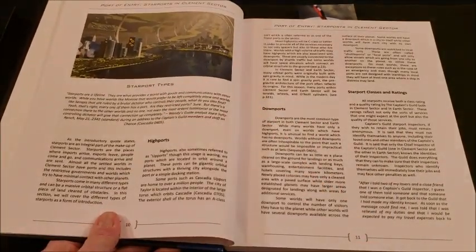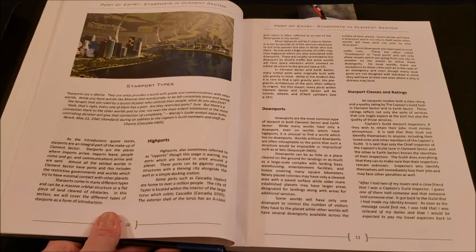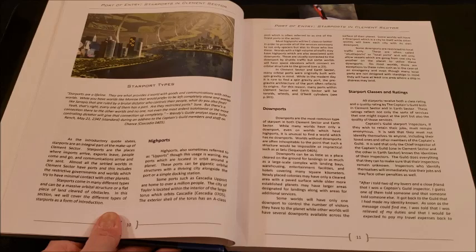We get the high port, also referred to as the up port. This is the one that's out in space or in orbit. Generally in orbit, although it can be a deeper space situation, depending on what you're trying to do as far as how far into jump shadow you have to fly and things like that.